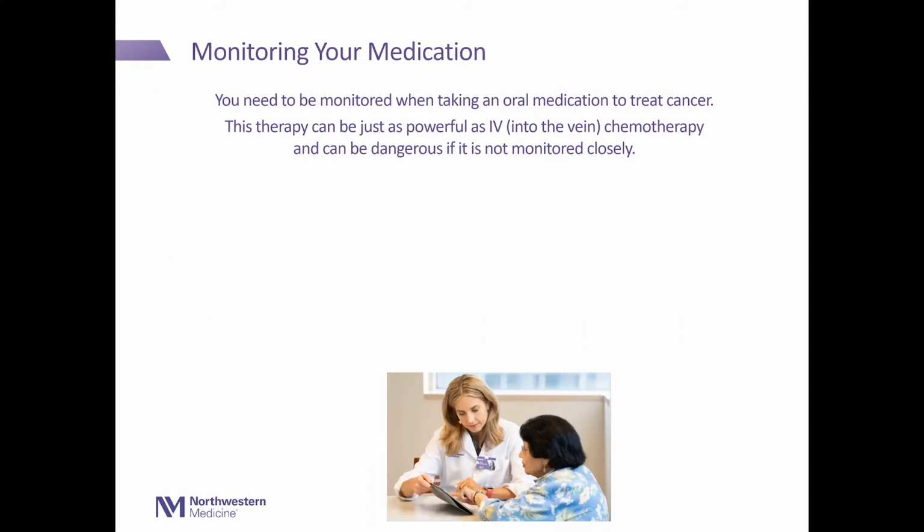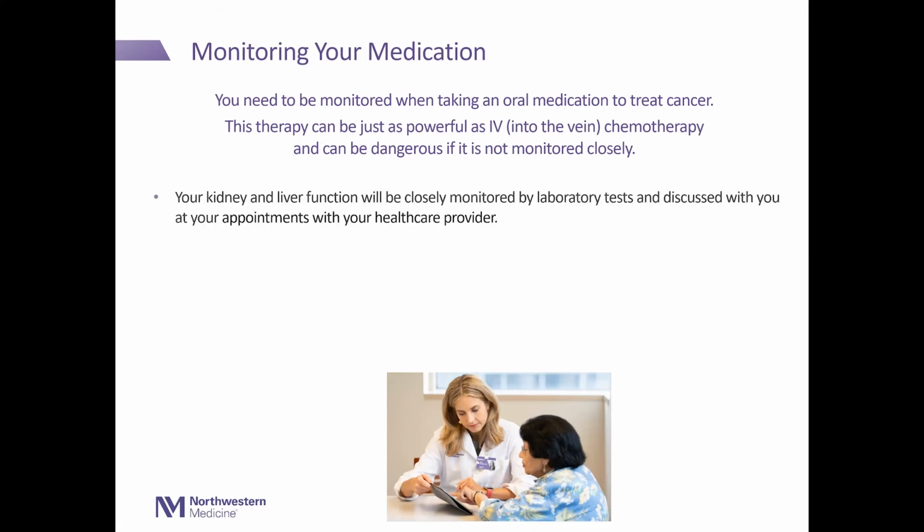Monitoring your medication. You will need to be monitored when taking an oral medication to treat cancer. This therapy can be just as powerful as IV chemotherapy and can be dangerous if not monitored closely. Your blood cell counts and your kidney and liver function will be closely monitored by laboratory tests and discussed with you at your appointments with your healthcare provider.